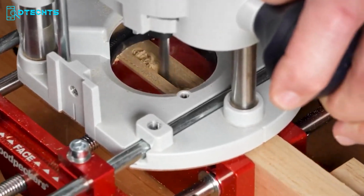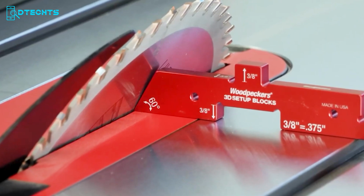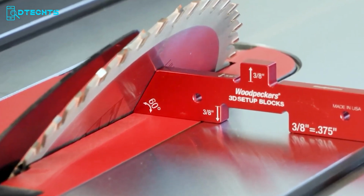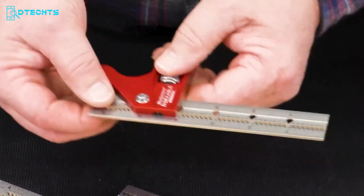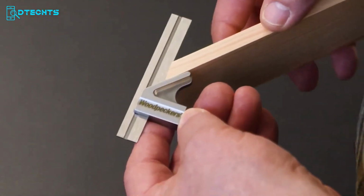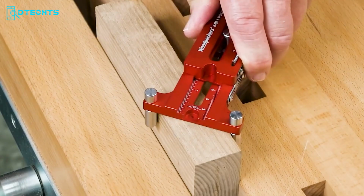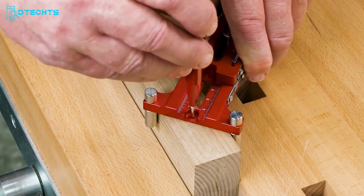Join us as we explore 10 groundbreaking Woodpecker tools that are generating excitement throughout the woodworking community. We'll examine everything from ingenious measurement devices to revolutionary time-efficient fixtures and accessories. Now, let's discover these workshop game changers that are redefining what's possible at the workbench.